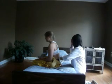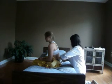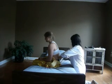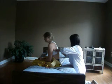Okay, and we're going to auscultate the posterior chest walls into the intercostal spaces. And the sound should be nice and resonant.